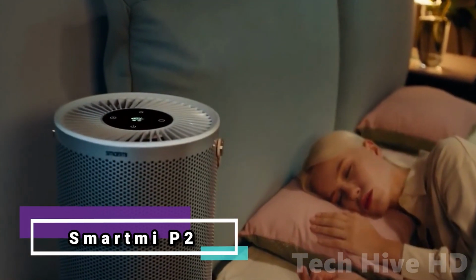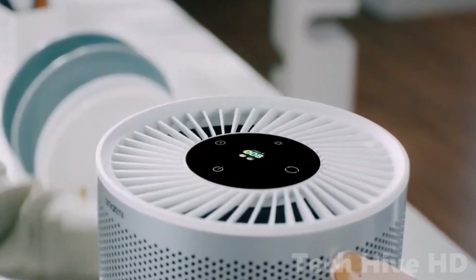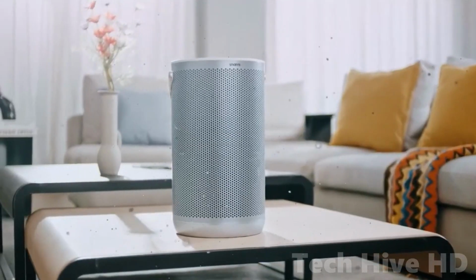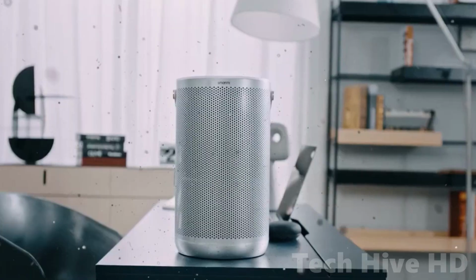YvN P2. Are you tired of breathing in stale, polluted air? Say hello to YvN P2, the solution to all your air purification needs. With just 10 minutes of use, this cord-free and wire-free air purifier can revitalize your air and make it pure and fresh.